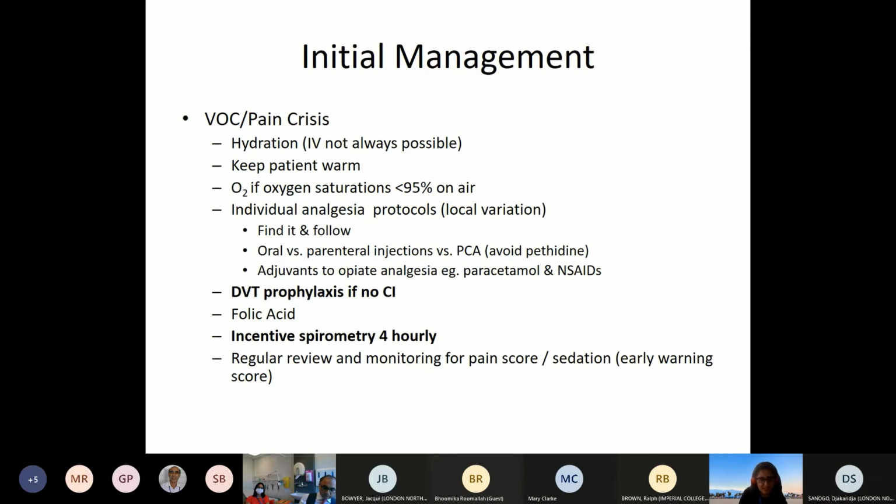Really important for them to have DVT prophylaxis if there's no contraindication, and incentive spirometry is very important, because often, especially if they're having pain in the chest, if they don't take deep enough breaths in, then the airways at the bases are not expanded properly, and that puts them at increased risk of chest syndrome, which I'll talk about later. And often patients don't come in with chest syndrome, they'll come in with a vaso-occlusive crisis and then develop a chest syndrome whilst an inpatient, and in my experience it's always out of hours and always in the middle of the night. And it's really important to regularly review and monitor their pain score and sedation.